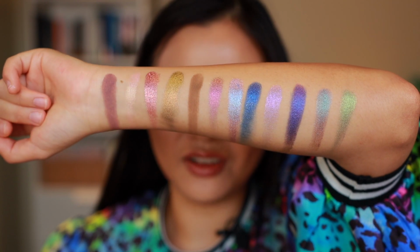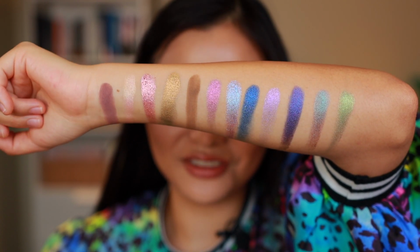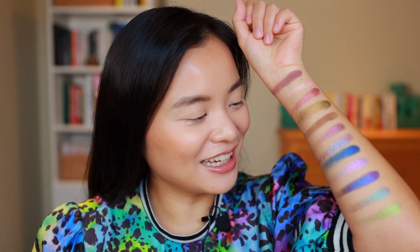And here we have all of the gorgeous shifty shades. So to say that I'm excited about trying out these shades is definitely an understatement. I mean, they looked really pretty in pan, but now that I've swatched them, they're just so fun and so beautiful. I love how there's a wide variety of finishes, even though all of these are at least a little bit dual chromatic in some way, shape, or form.